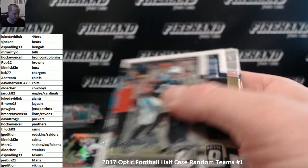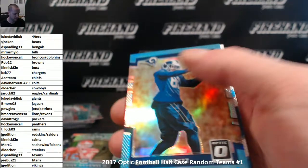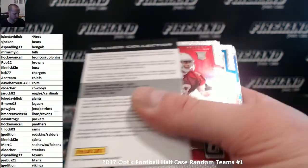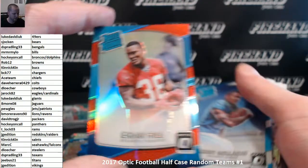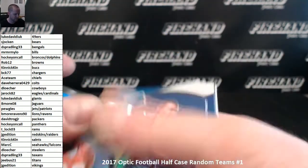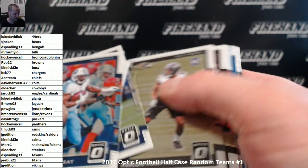Solomon Thomas, Patrick Mahomes, Gerald Everett. It's a redemption. Could be Deshaun Watson. Could be kid from the Chiefs, Kareem Hunt. Brian Hill, the 99, the Falcons. Could be James Conner. Could be all kinds of guys. Who knows? We'll find out in a second.